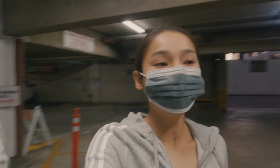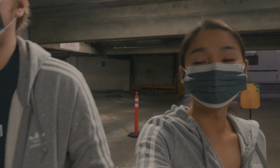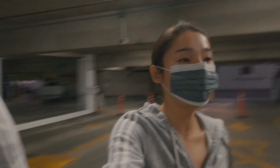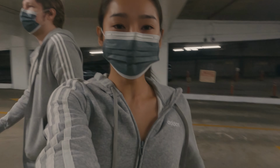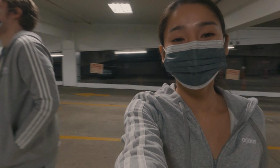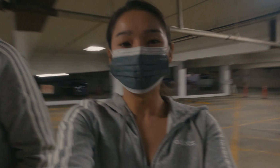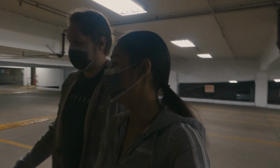So we are here at the surgical place. We're one of the first people here in the garage. Other people haven't arrived yet. We decided to have matching outfits. Andre decided to copy my outfit today. Stop copying me.